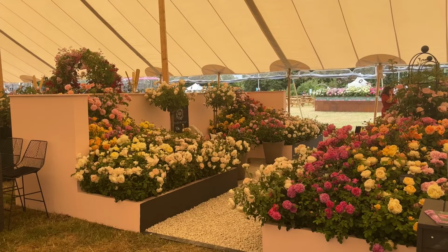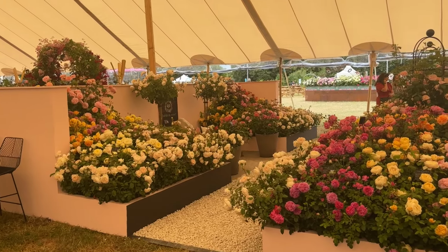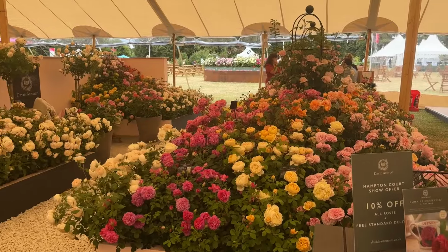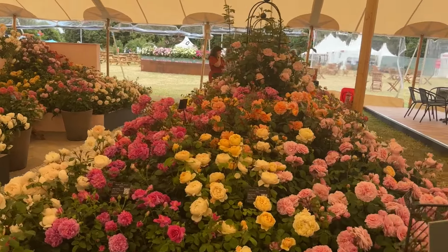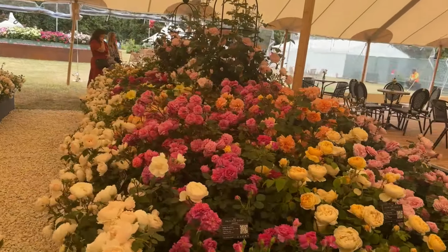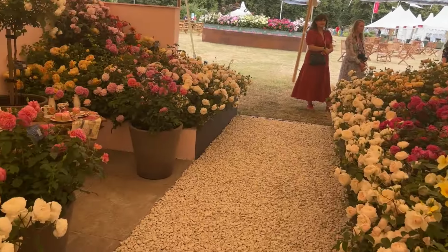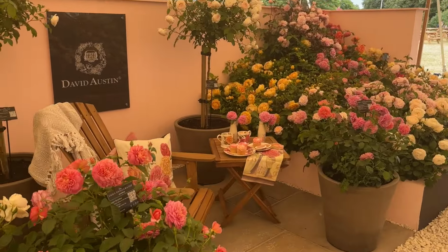This is the David Austin stall or show. It's got a nice display for both sides. Huge displays. And they've got a nice set up for afternoon tea.